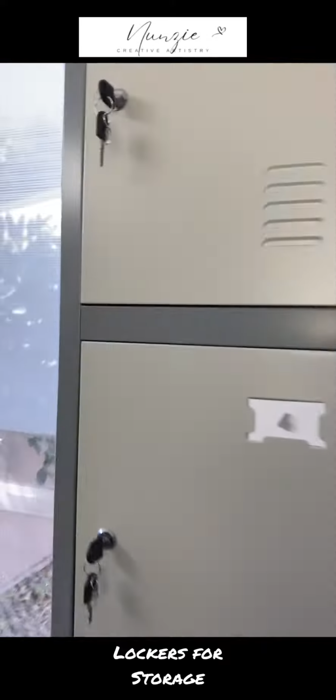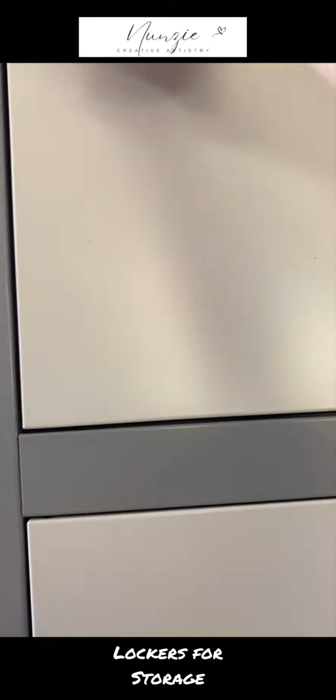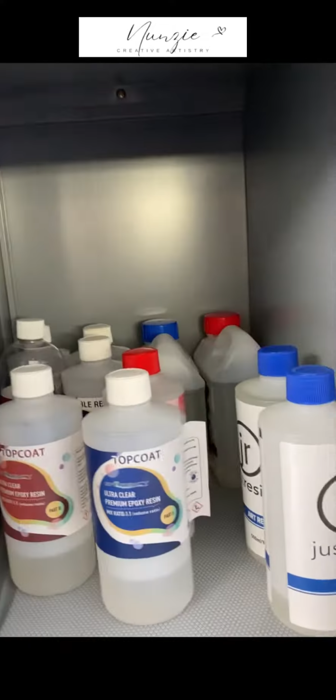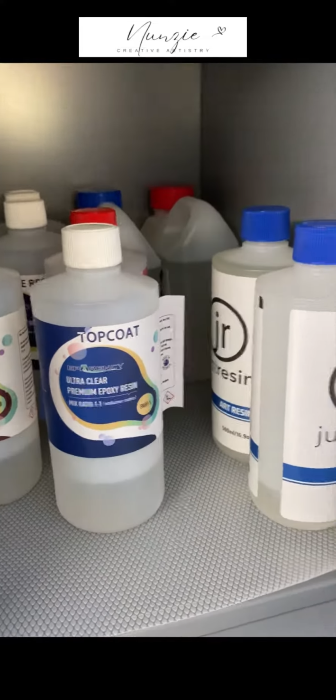And these lockers are great because I can separate everything. So I've got all my resins and they're all nice and safely inside the lockers. I've got place for gloves and stuff like that.